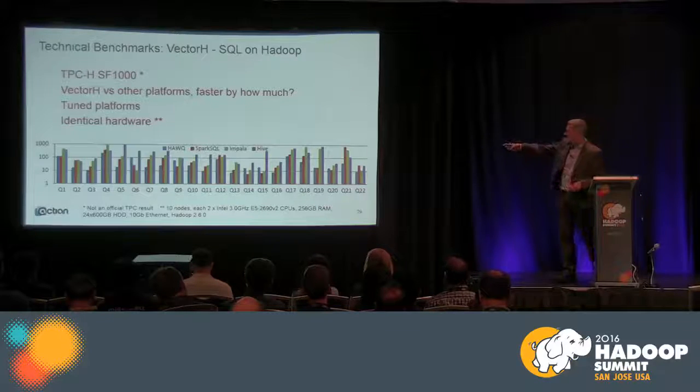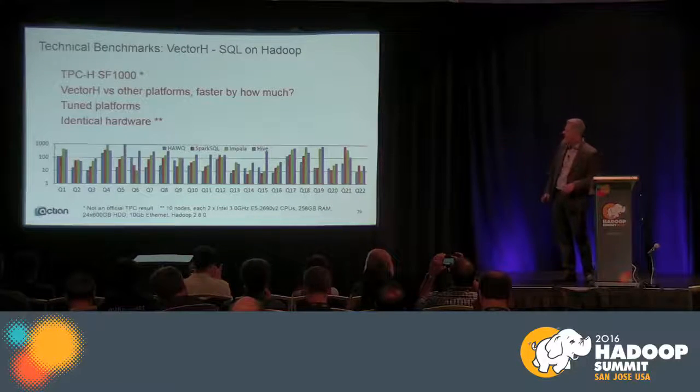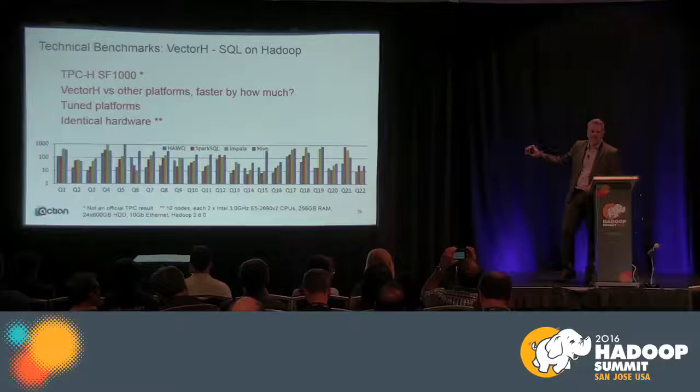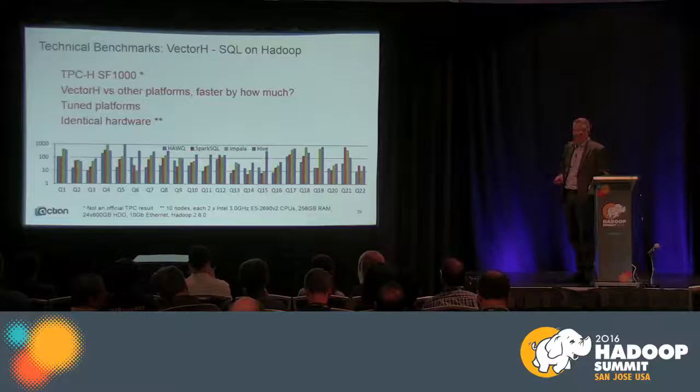In this case, it's a logarithmic scale. In almost all cases, we were 10 times faster than all of these competitors, and up to 1,000 times faster on several of the queries as well. That's what this is showing. We're basically at 0, and these guys show how much longer they took to run.